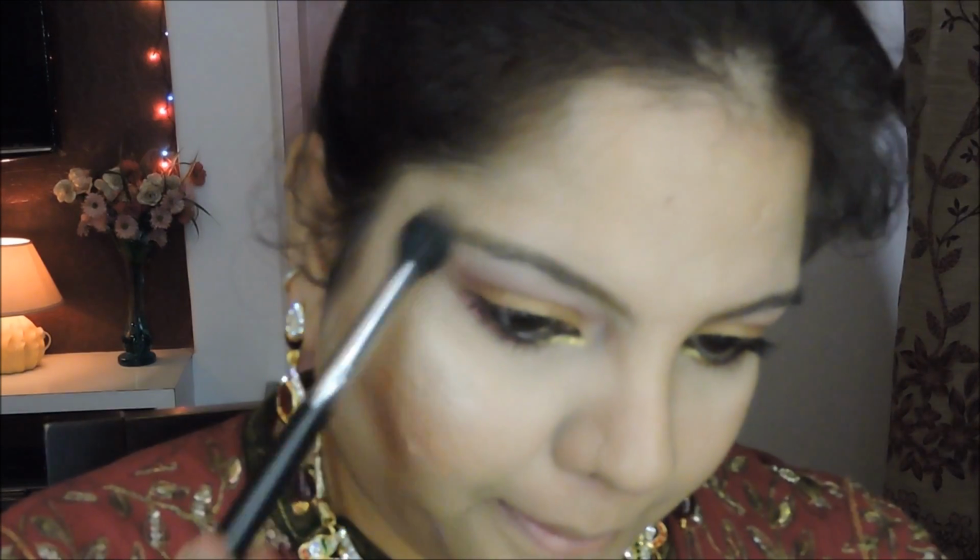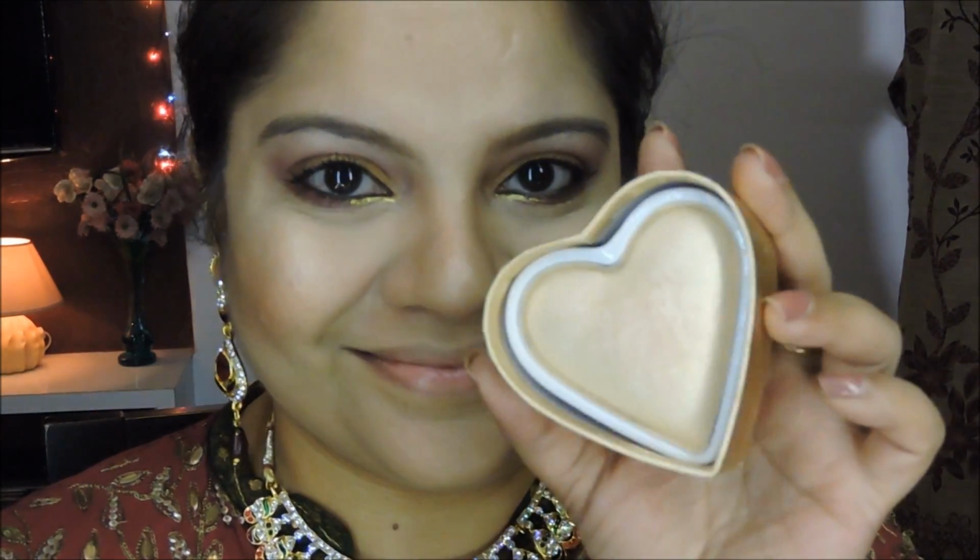For the highlight, I'm going to take Mary Luminizer by The Balm, and with a fluffy blending brush, I'm going to highlight the tops of my cheekbones, the bridge of my nose, forehead, cupid's bow, and a little bit under the lower lip area. Then I'm also going to take Makeup Revolution Goddess of Love highlighter, and I'm going to mix it with this Mary Luminizer, and I really loved the color it gave.